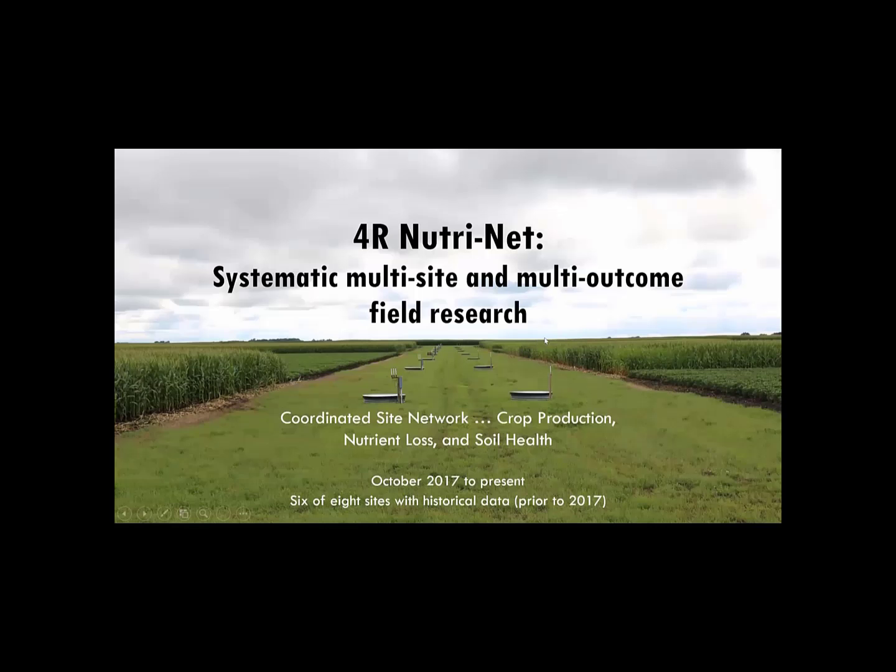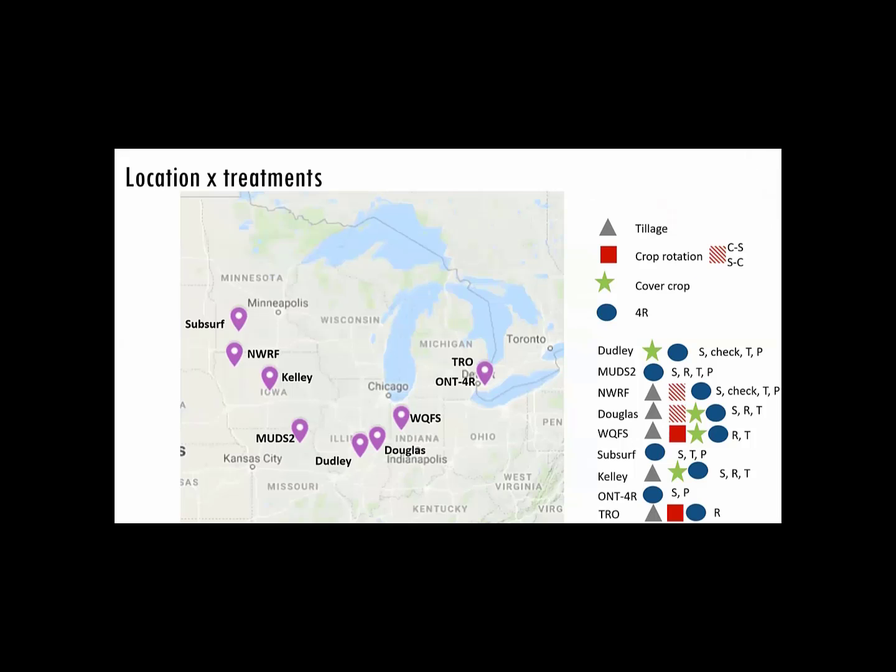So that's where this newer project started in 2017 called the Nutrinet project, where we coordinated across 8 different sites to look at multiple outcomes, both the production outcomes and the environmental outcomes, as well as soil health, and really consider systematic data collection and try to quantify some of these trade-offs and synergies between outcomes. 6 of the 8 sites had some historical data before 2017, and the other 2 were new drainage sites. At most of them, we also set up other measures of nitrous oxide and ammonia losses.